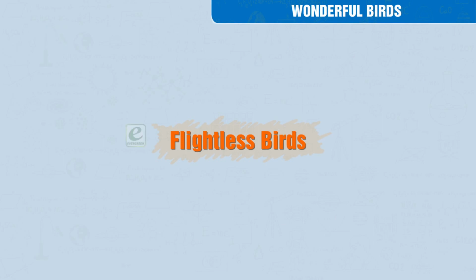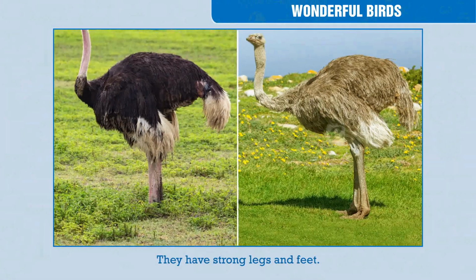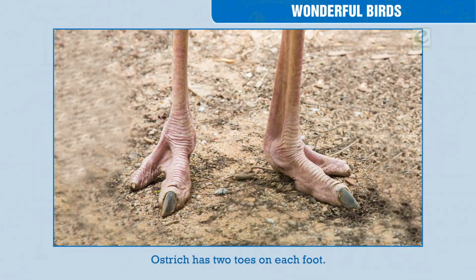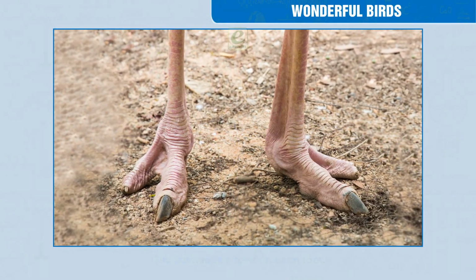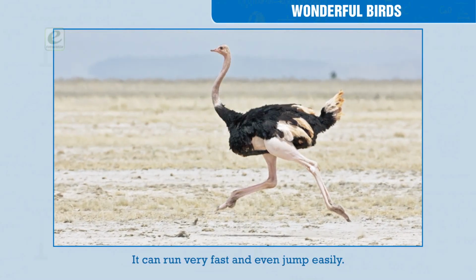Flightless birds. Birds like the ostrich and emu cannot fly. They have strong legs and feet. Ostrich has 2 toes on each foot. It can run very fast and even jump easily.